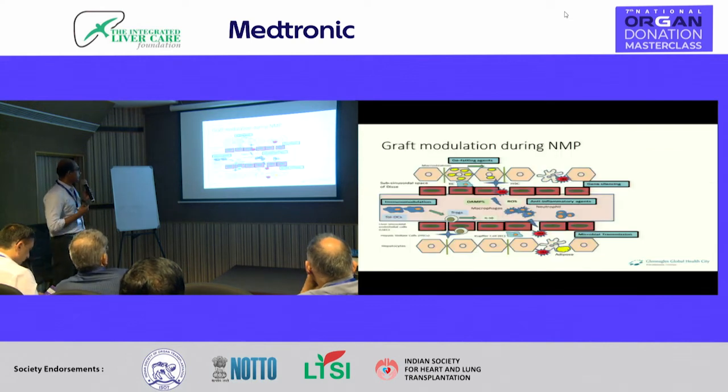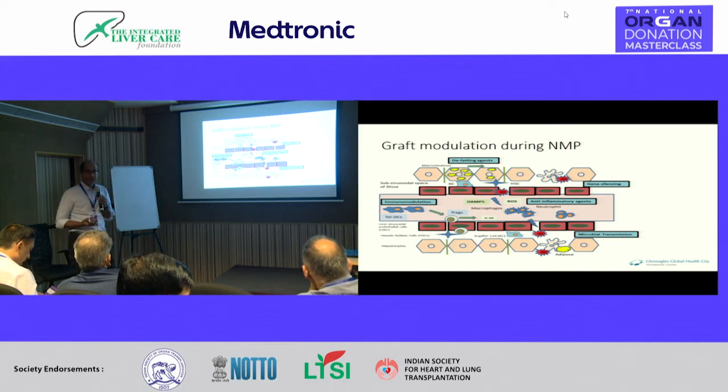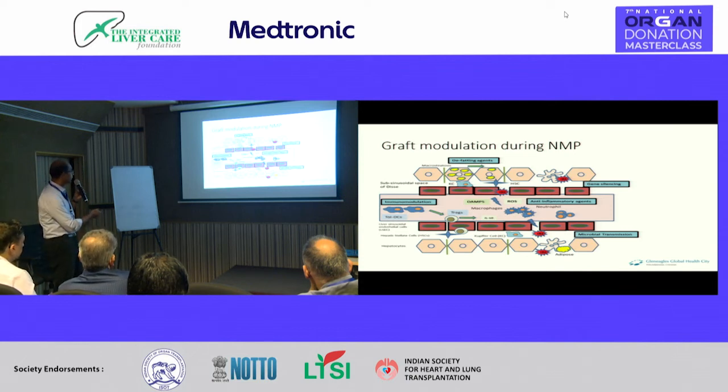So normothermic preservation has also opened up a lot of research avenues for organ modification and graft modulation in the preservation period. Until now, it was just a matter of keeping it cold until it gets transplanted. Now it's not like that anymore. Because the organ is warm, you can actually do a lot of things to it. You can use defatting agents to reduce the fat in these livers. If you have a steatotic liver, the liver is fatty, it doesn't work as well. But if you defat the liver, then the liver would work better.